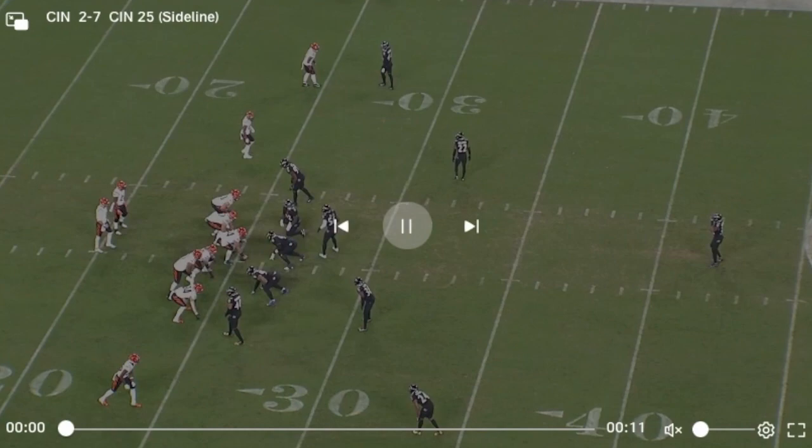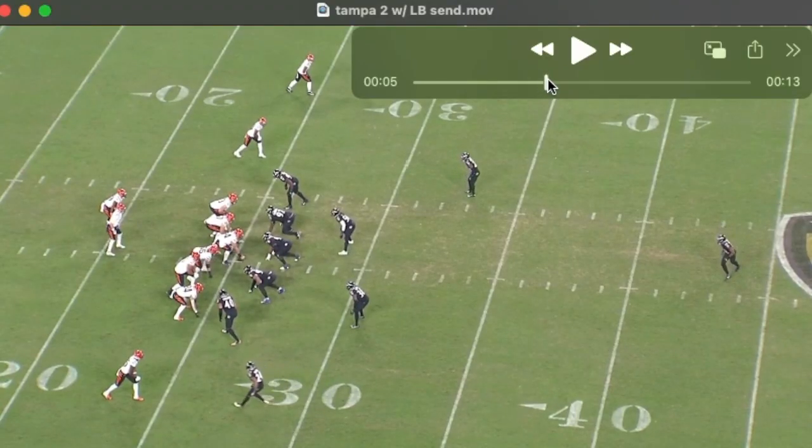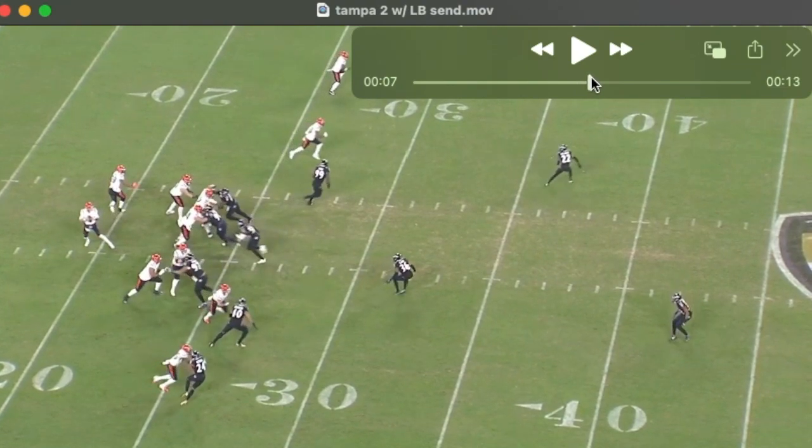We'll look at the back end first. Marcus Peters at the bottom of your screen is a key component in this blitz getting home. I believe he takes away the quarterback's first read, how he goes from off man in 2nd and 7, and just before the ball is snapped, he's up pressing the receiver.